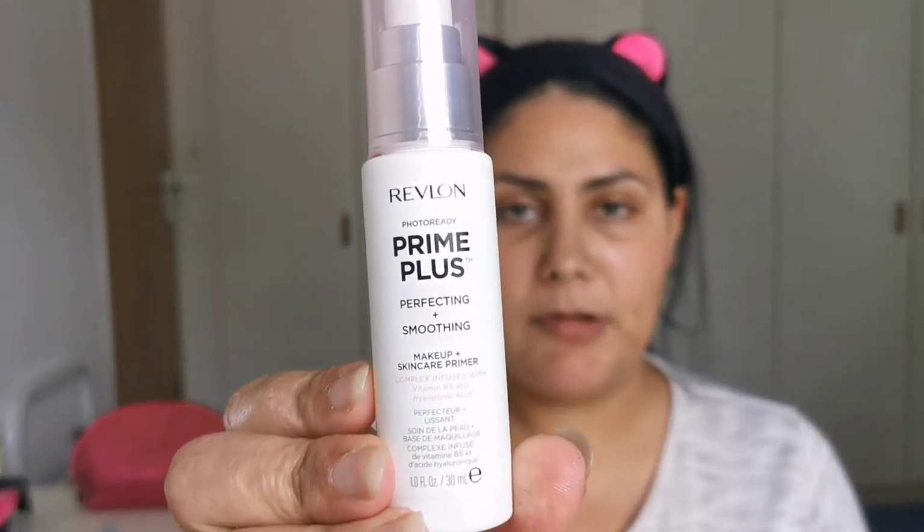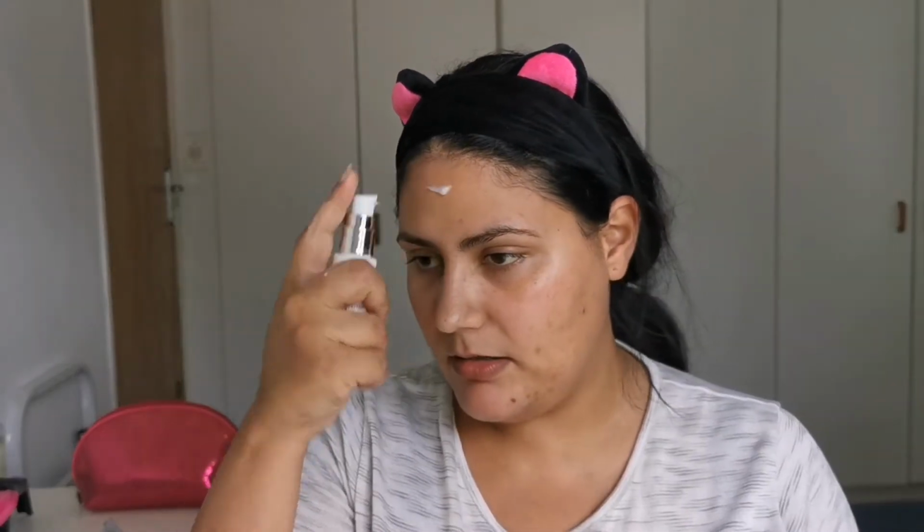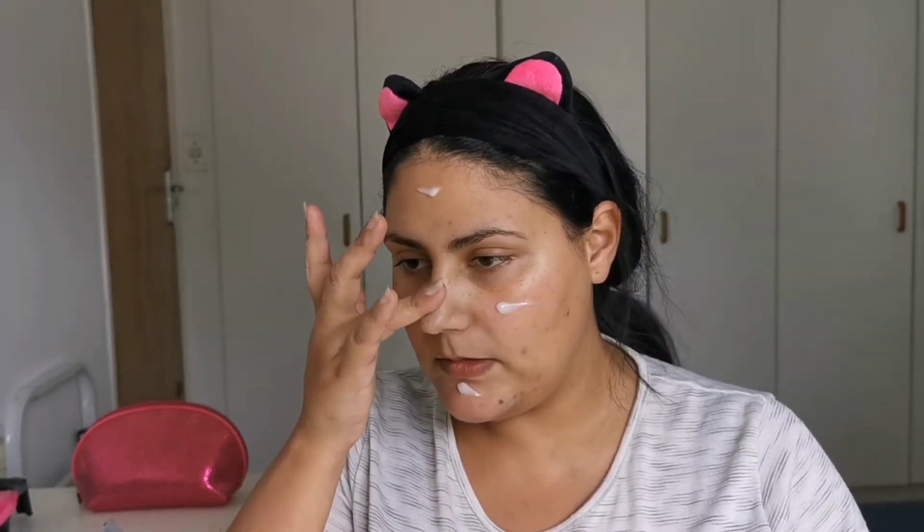So I'm going to start off with my primer. I've already applied moisturizer on my face, so I'm going to be priming my face with the Revlon Photo Ready Plus Perfecting and Smoothing Primer. Just put it down there and there, that's fine. Just a little bit there.